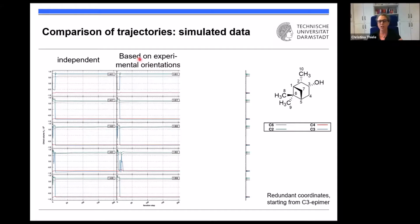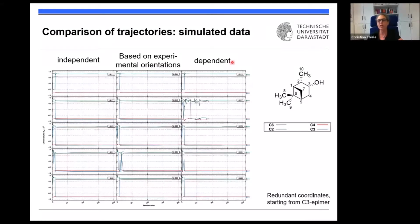Then if you take orientations that are based on the media we have, so experimental orientations, then you see that the same is true. From 6 proton-proton RDCs onwards, you get the correct relative configuration. And the next plot is a surprise. Then we took media that were dependent, so that actually do not have, or should not have, enough information content, and also these give the correct relative configuration. The reason for this is that these are simulated data and they do not contain any error. So as soon as we add error, of course, these dependent data will fail.